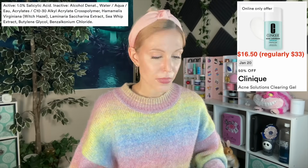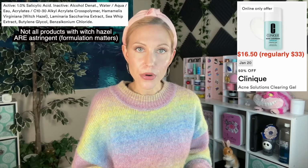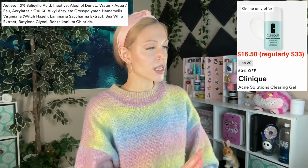The Clinique Acne Solutions Clearing Gel. I have bought this in the past as well. This is a 1% salicylic acid treatment for acne-prone skin types with a very basic ingredients list overall. Probably more optimal for oily skin types. Witch hazel in the formula is an astringent ingredient, so it is a little bit more of an astringent product, more for oily, acne-prone skin. But I want to say something.